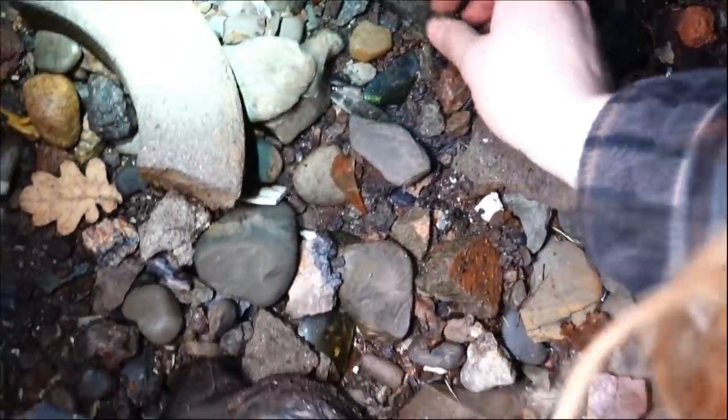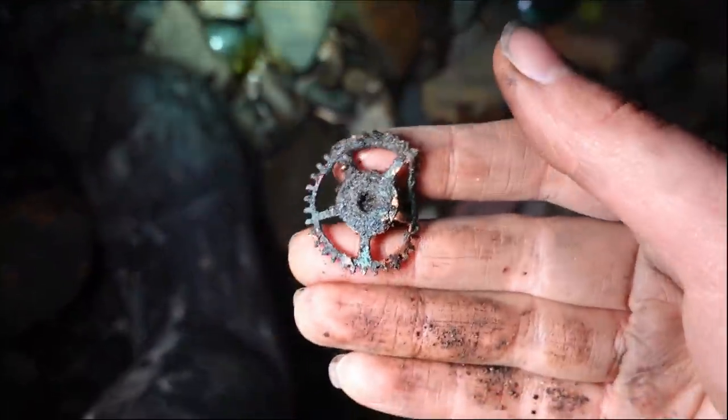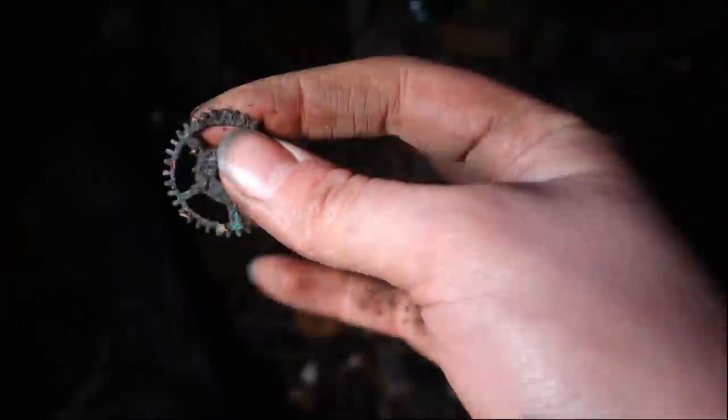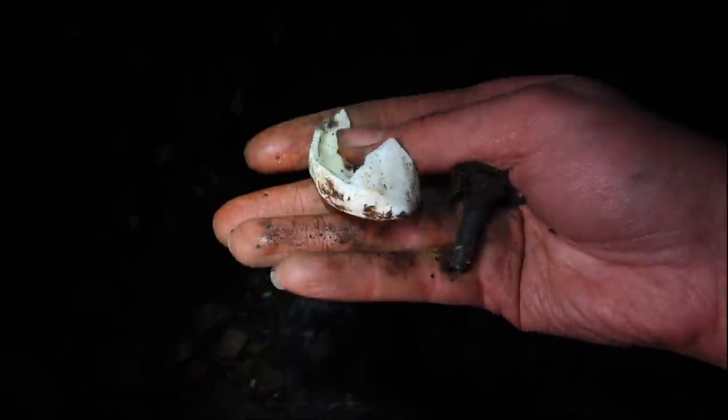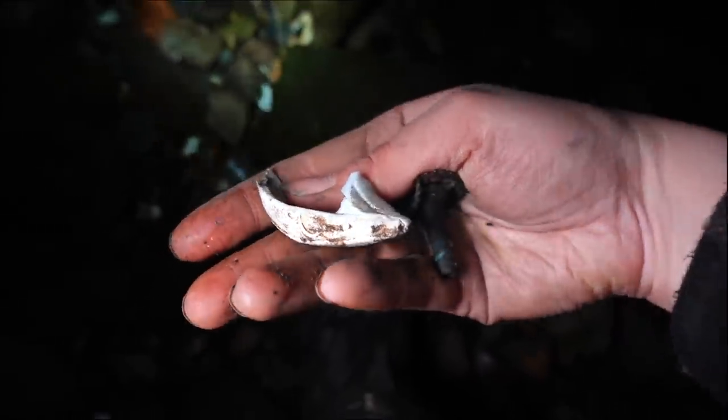There's a cog. Cheeky cog. We always take a cog. What's that? Oh, I think it's the end of like a slipper. Ceramic slipper.